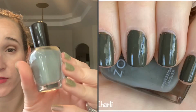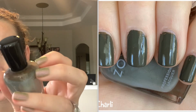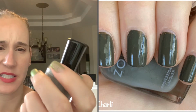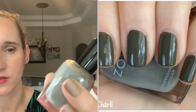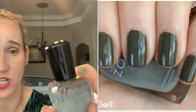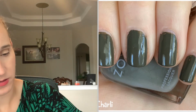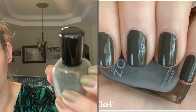Okay, then you have Zoya's Charlie, suffering from ugly bottle syndrome. You can see up at the top what color it used to be. This is an army green. I have to see how this swatches because the whole bottle has changed colors now. You can see up towards the top, that darker color is what it used to be. Anyways, nice formula.